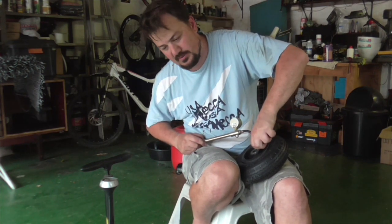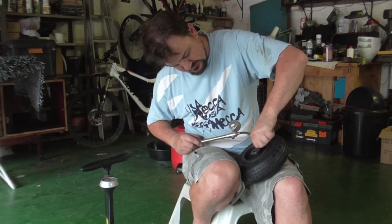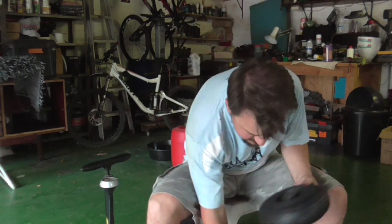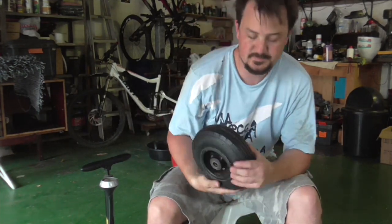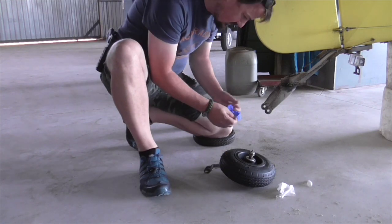Easier to let air out on the aircraft than to put air in. That seems to be like a winner. Yeah, there it is. Ready to go flying again. Right, let's put this tail back on. Let's do it quickly.